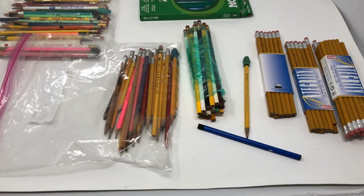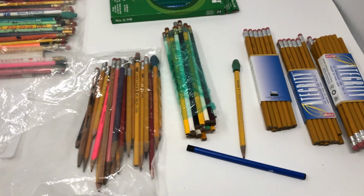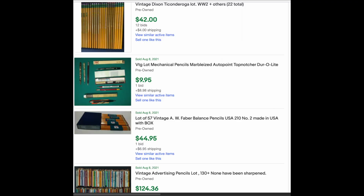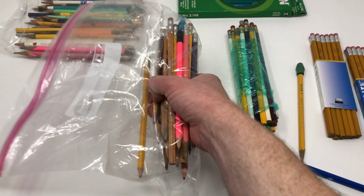Well, welcome back. You might be asking yourself, well, Peaches, why are we talking about pencils today? And I'm going to tell you why. Because when you're outsourcing, pencils are easy to come by. Now, they do sell on eBay. They're not going to give you a crazy flip. But you can usually find them in big bundles and big bags.